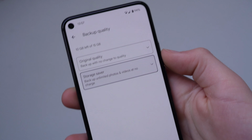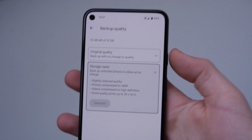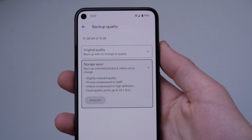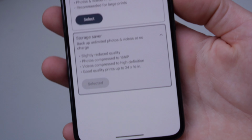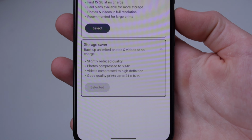Also because this is the last phone that has unlimited Google Photo backup storage. So you can upload photos to the cloud with your Google Photos account for free. Keep in mind that this is in reduced quality, but it's still an amazing feature to have.